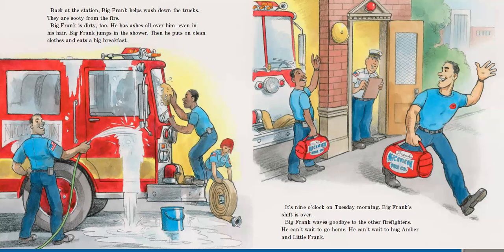Back at the station, Big Frank helps wash down the trucks. They are sooty from the fire. Big Frank is dirty too. He has ashes all over him, even in his hair. Big Frank jumps in the shower. Then he puts on clean clothes and eats a big breakfast.